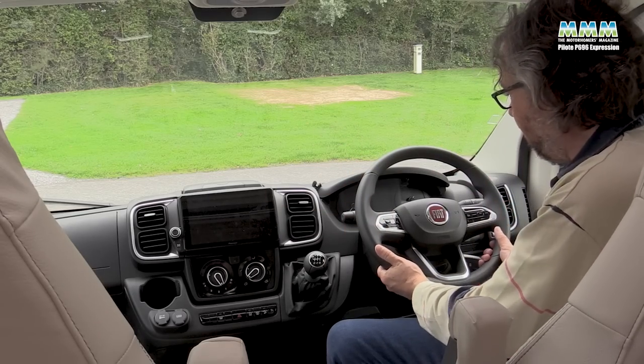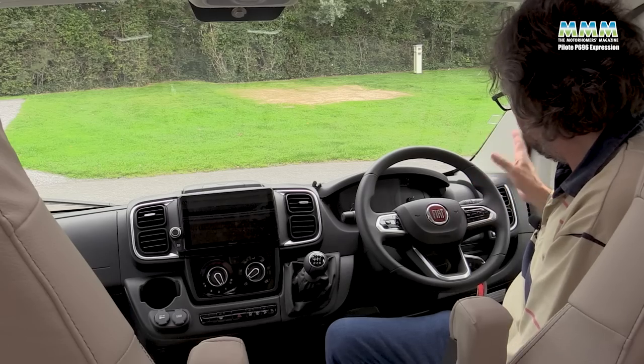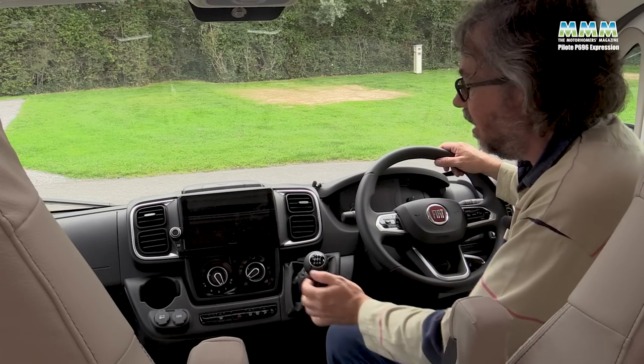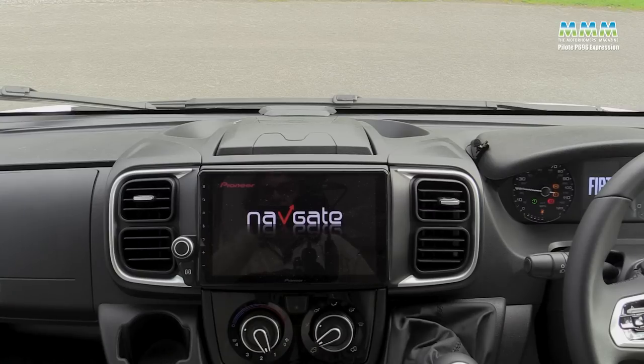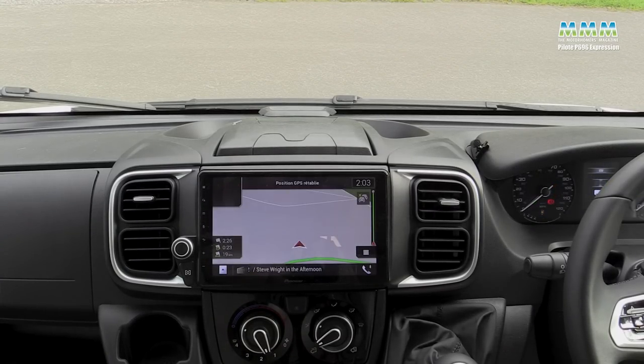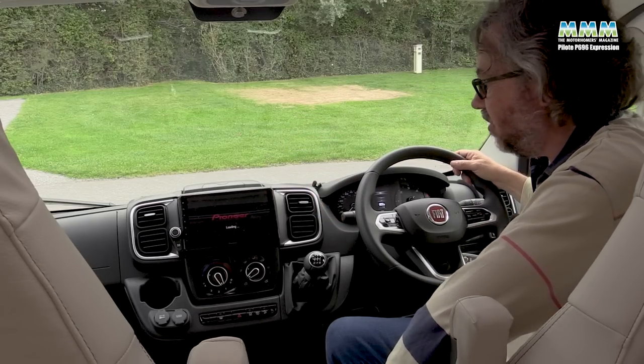You get this funky new steering wheel with lots of switches on it for your phone and so on, and cruise control. You get cab air conditioning, of course, as standard. You get this rather nice Pioneer head unit, which you've got sat-nav, DAB radio, Bluetooth, Android Auto, Apple CarPlay, all the modern gizmos on there.